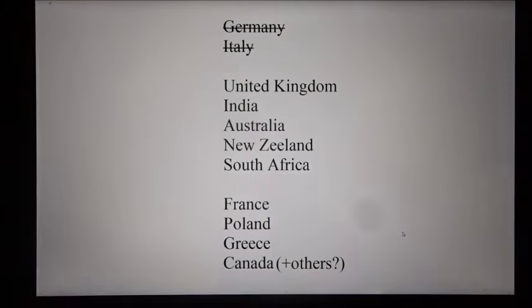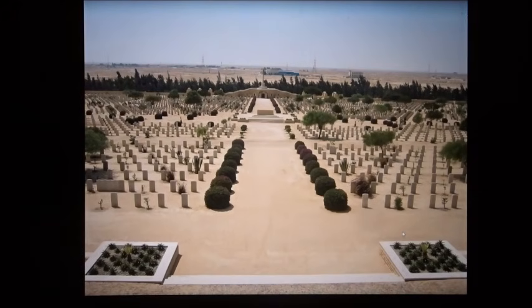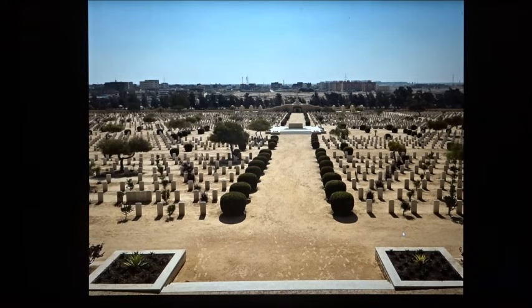So let's look into all these countries that were involved and see which ones might be able to match this bracelet. The way I did this is I took the list of people who are buried at the Alamein cemetery. This is the Alamein cemetery, by the way. And this is an old picture because you see in the background there's still relatively clean desert. Nowadays, of course, the city has caught up with it, and there are buildings in the background. And I think pretty soon it's just going to be surrounded by buildings.